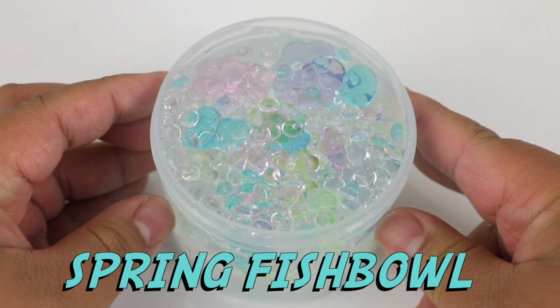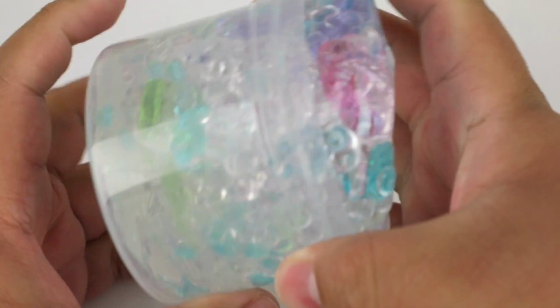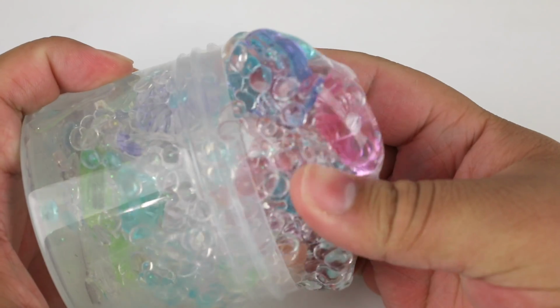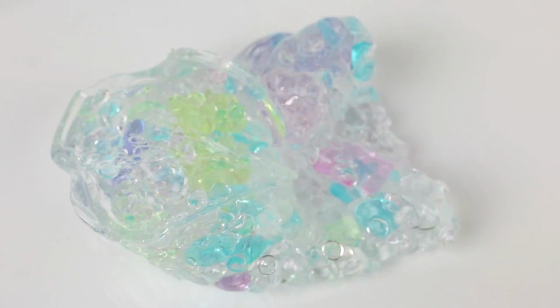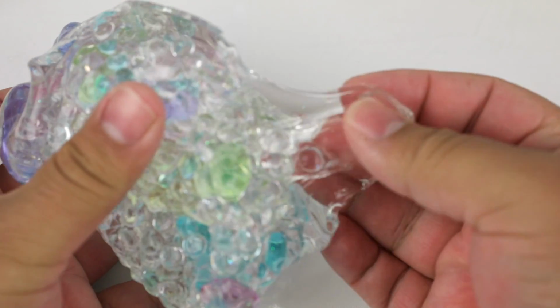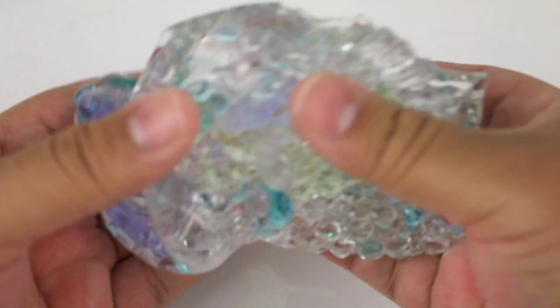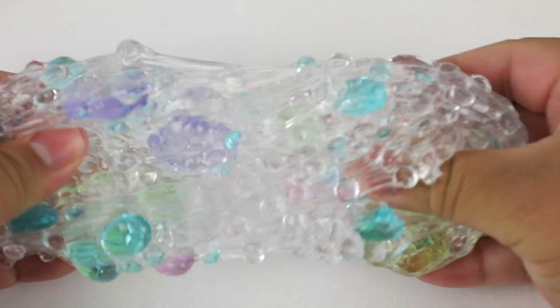Spring Fishbowl is a new fishbowl slime to welcome in the spring season because it is upon us if it's not already here. I know most of you are probably on spring break this week or will be at some point. I love this so much because it has some different fishbowl beads in it, like butterflies and bunnies and Easter eggs and flowers. It's just super cute, and there's a bunch of iridescent glitters in here as well to make it sparkle. I really love it so much. The base is crystal clear and unscented, so if you have a scent allergy, this is perfect for you.